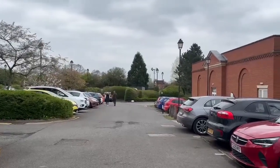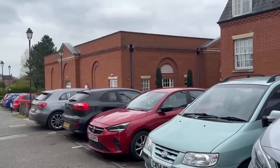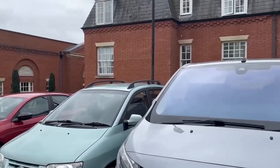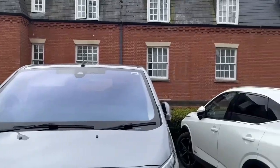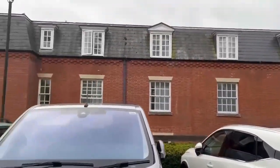Here we are at Holme Lacy. We're in the main car park. We did actually have a disabled space when we first got here, but like normal, you go out somewhere and you come back and it's gone, but it's not too bad. And our room is literally just up there.